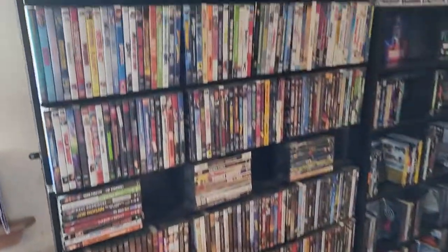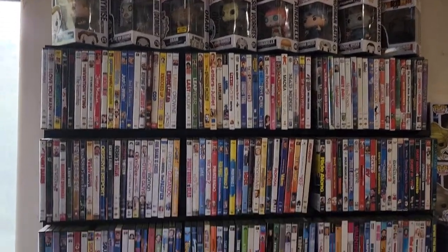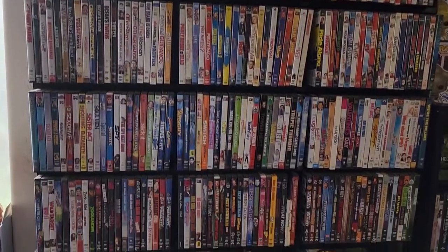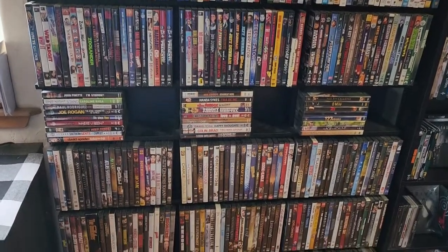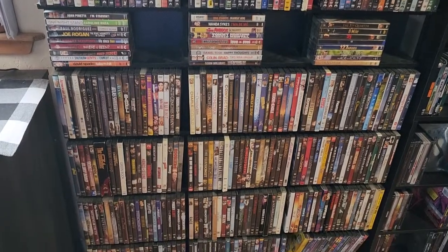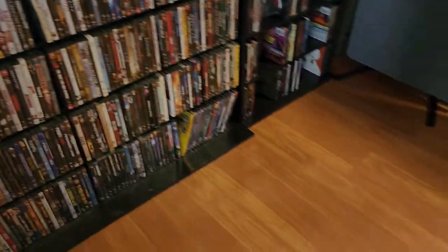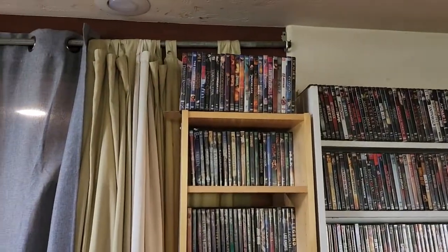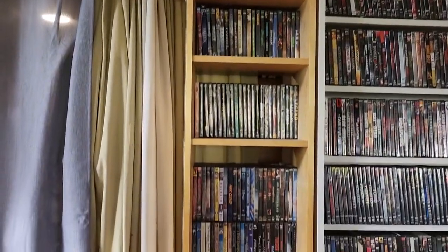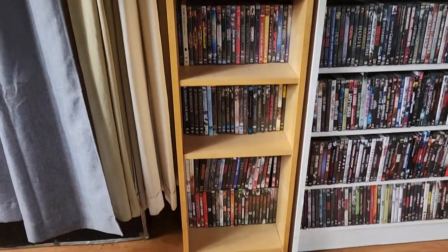I'm going to go over here, and more Funkos. Rest of the comedies. Move into stand-up comedians, and then sliding into drama. And at the bottom, we'll start the fantasy movies. And we're walking. We come over here, and this little shelf here has the rest of my fantasy movies and the beginning of my horror movies.